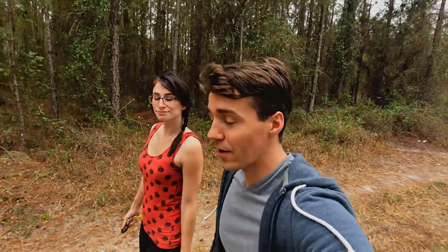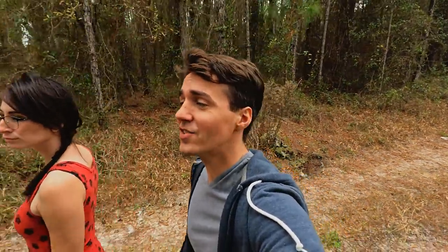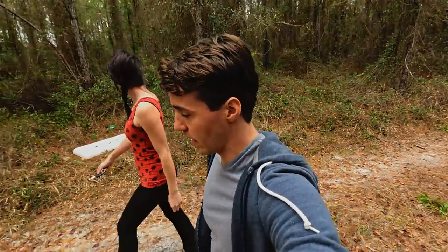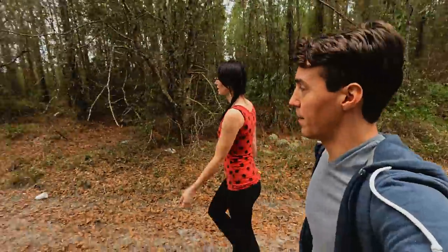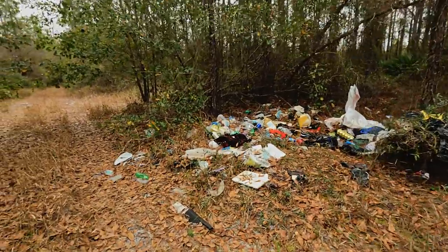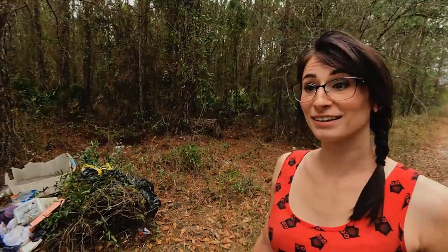Well, unfortunately, we are not going to be able to clean up all the trash that we see today, guys. We're going to be hitting so many places like this, and there's just so much trash dumped everywhere. We will try to do our best to get a good bucket or a big bag full or something, but we cannot clean it all up. I mean, just look at that. And there's just hundreds of places like this around here. There's no way. You can't do it.